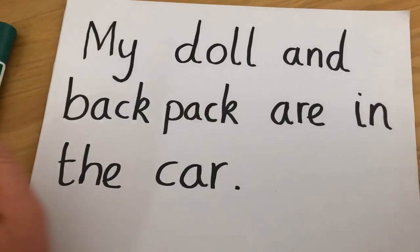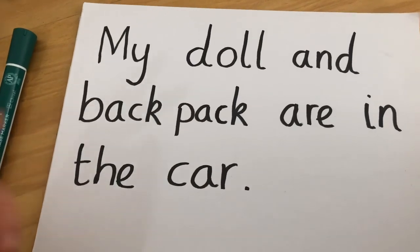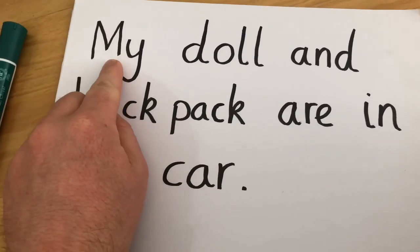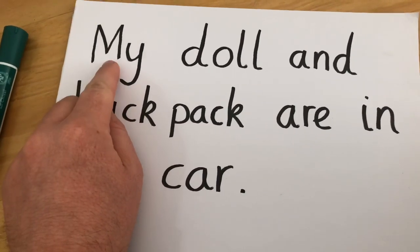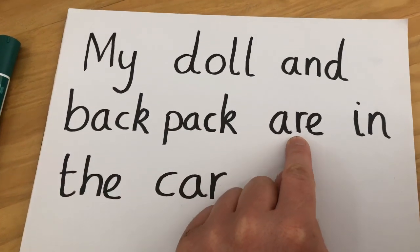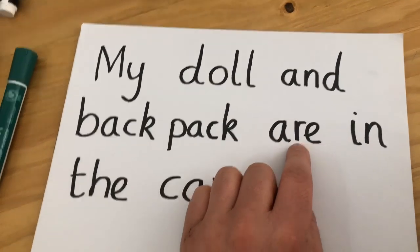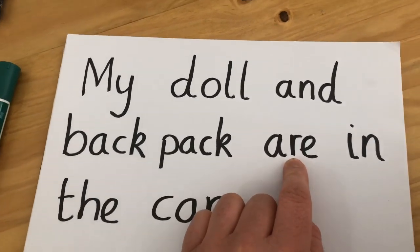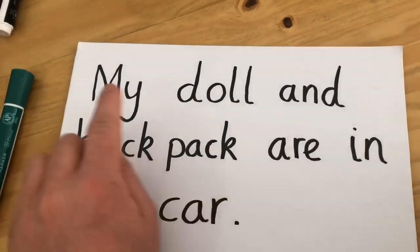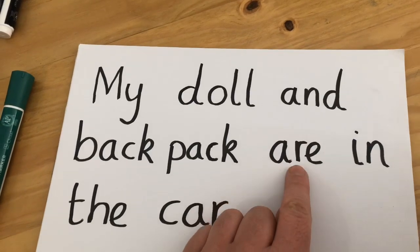Remember, if you're going to read using your finger, you put it under the words. Now, there are three tricky words in this sentence. My. Can you say that? My. There's another one right here. A. Can you say that? A. And if you're from Northern Ireland like me, you might say R. So, my. A, or in Northern Ireland, R.